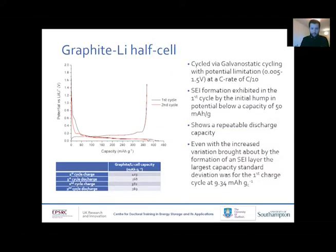So let's just have a quick look at what results we get from these. This is the graphite lithium half cell response. This cell was cycled by galvanostatic cycling between potential limits of 5 millivolts and 1.5 volts at a C rate of C/10, which relates to a charge time of 10 hours and a discharge time of 10 hours, is what we'd expect to see.